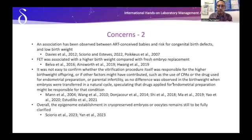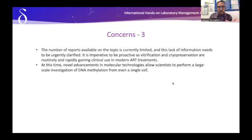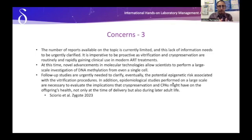Overall, the epigenome establishment in cryopreserved embryos and oocytes remains to be fully clarified. And this will be very relevant in the future also for egg donation programs, to understand how the epigenetics of the recipient mother can influence the embryo growing in the recipient. The number of reports available on the topic is currently limited, and this lack of information needs to be clarified. We all agree about this. And probably we need advancement in molecular technology to have more information about epigenetics and about the potential risk of cryoprotectants.